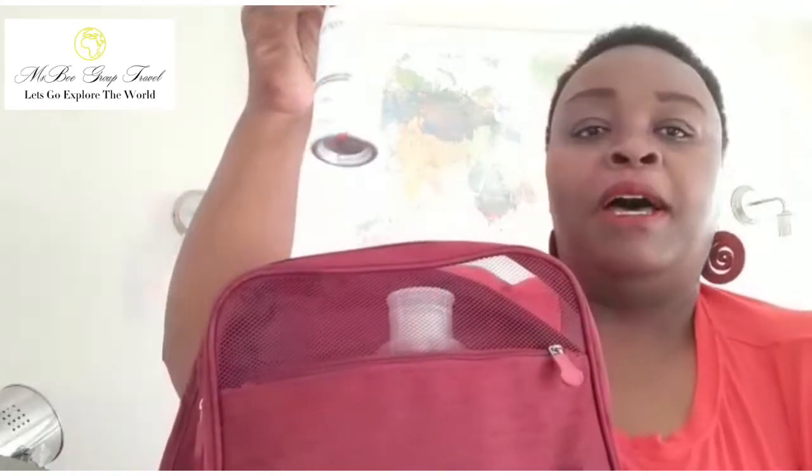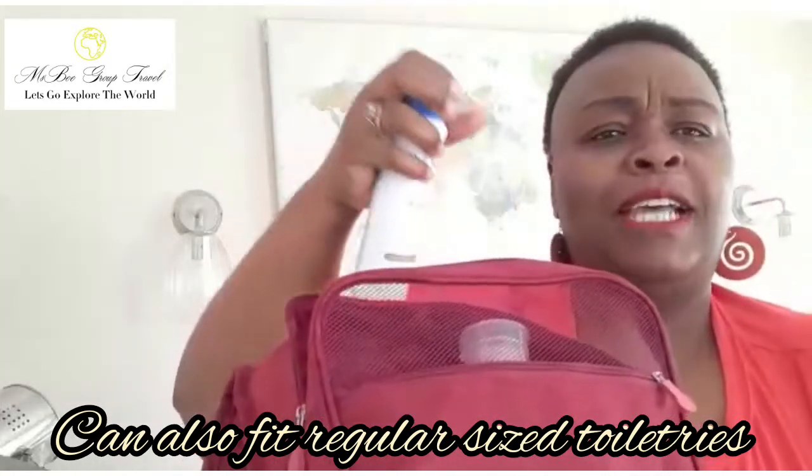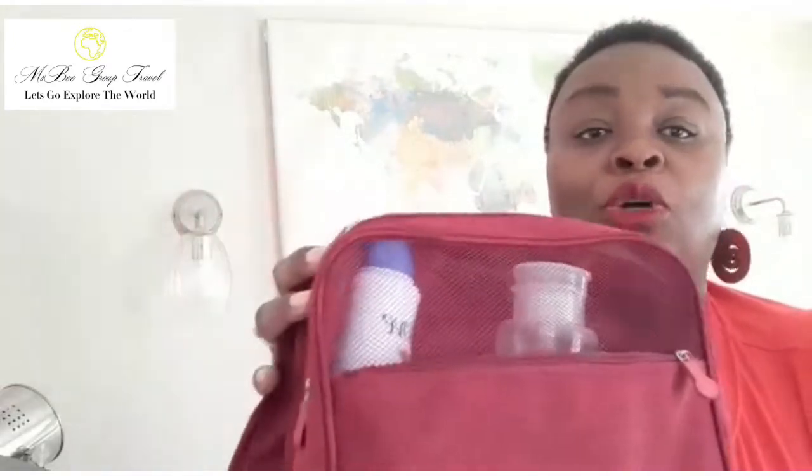Okay, so when you open the bag, a lot of people message and say they don't like to buy the travel size items because they literally finish, or if they overextend their time, there's not enough time to go around and look for supermarkets. That's the beauty of this travel toiletry bag. I have purposely left this 150 ml bottle of Dove body spray. You can lay it in sideways and it does fit, but I wanted to show you that there's a side pocket where you can hold it standing and still be able to close your bag.